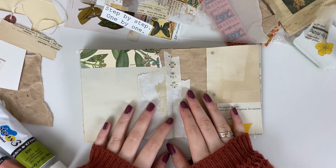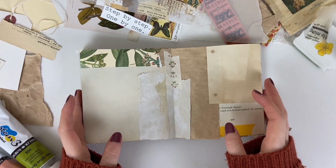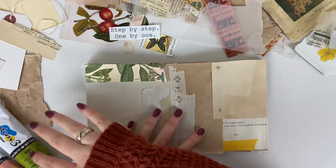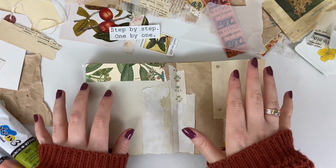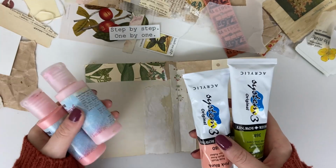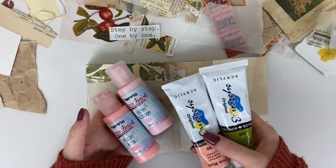So today's junk journal with me is the 7th prompt for Junk Journal January, which is positive vibes. So as always, I've picked out a bunch of different collage papers that I want to use just to keep it really simple, just to pick from this pile. I've also brought my paints out again because I really enjoyed doing the painting for one of the previous prompts. Thought I could do maybe some painting again.